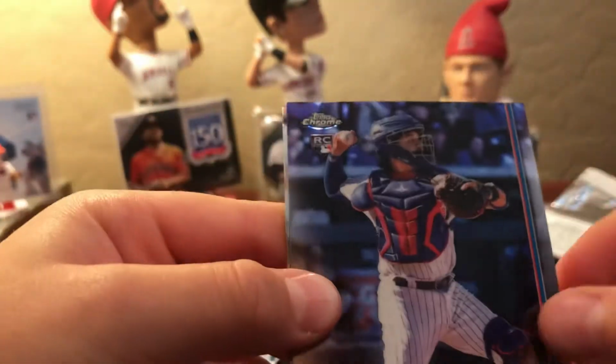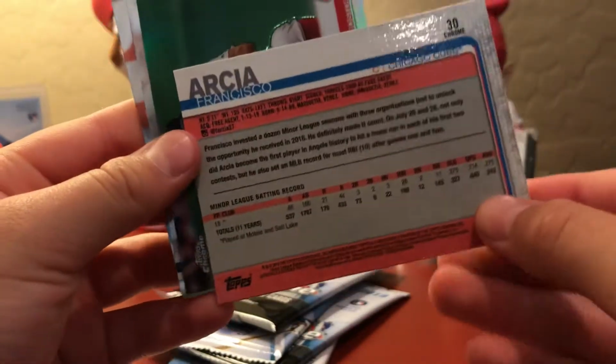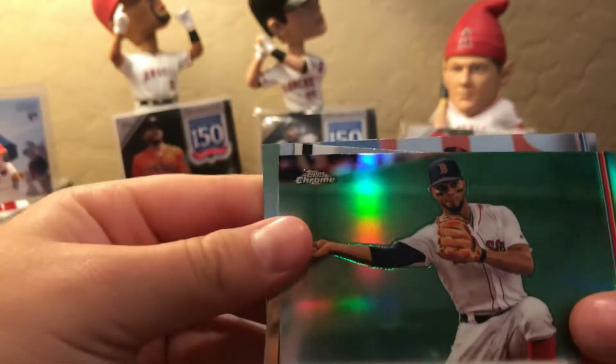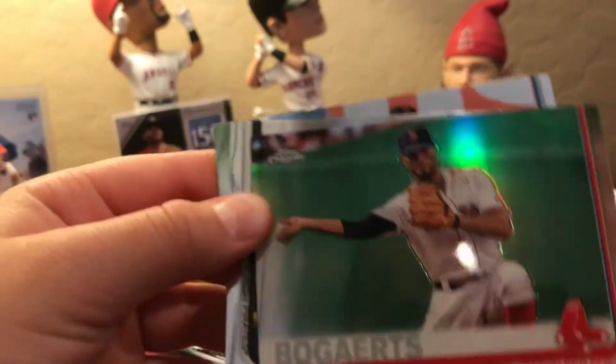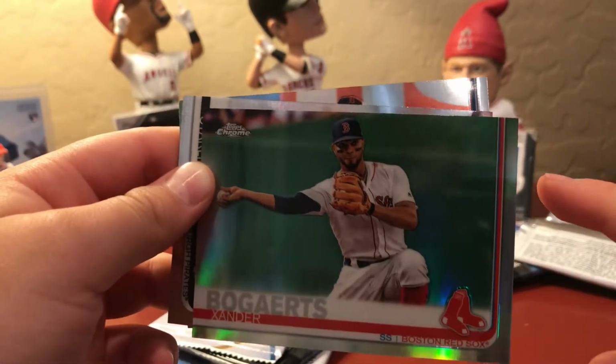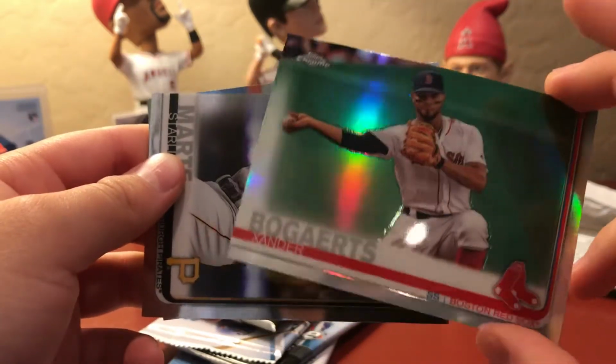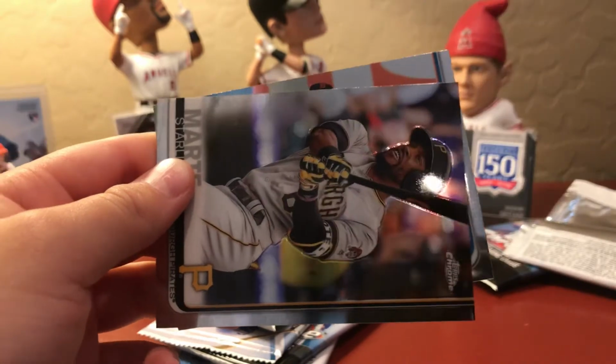Francisco Arcia, rookie for the Cubs, number 30. Xander Bogaerts, refractor. Is it a refractor? Does it have like a playing card, no refractor? Yeah, every card has a parallel that's a refractor. So you could get the playing card. Okay, so you get the refractor card.